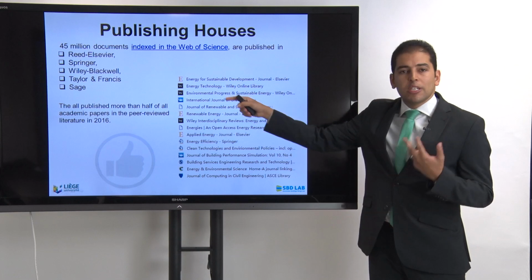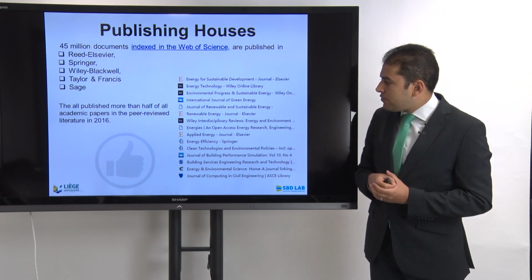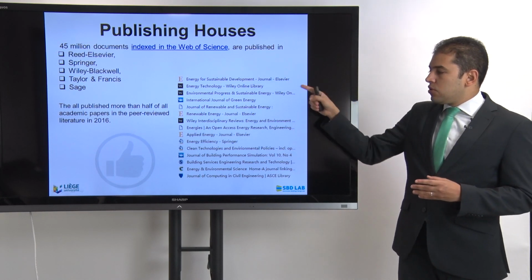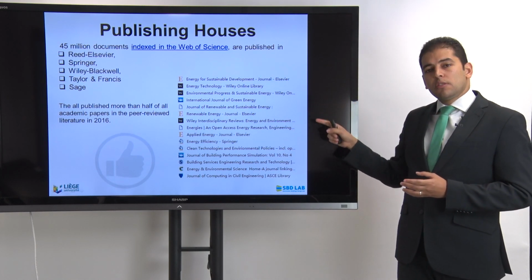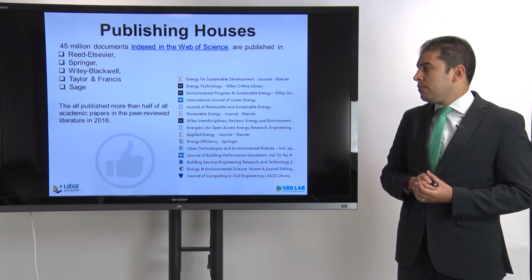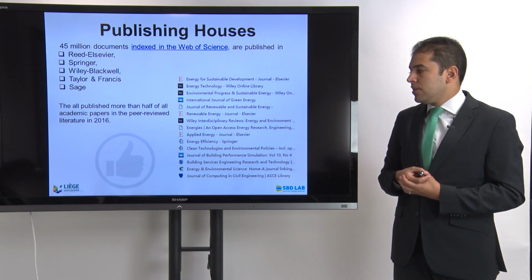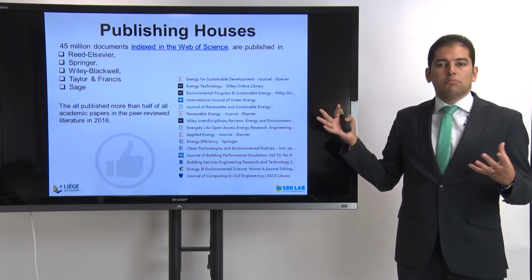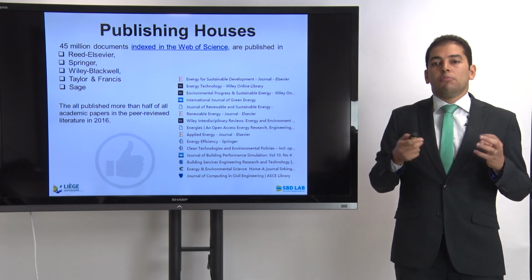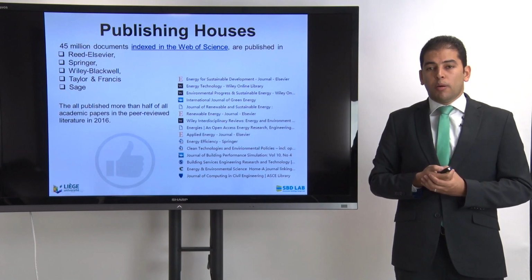Here, this is Elsevier. I already recognize the logos of those publishing houses: Elsevier, Wiley, Taylor and Francis, Springer, Sage, and so on. So you can see that those are different journals, and each journal is identified according to the publishing house. They all published more than half of all academic papers in the peer-reviewed literature in 2016. So those are big publishers. Most probably, you will find that your journal, with a high chance, maybe 80%, will be associated with one of those publishing houses.